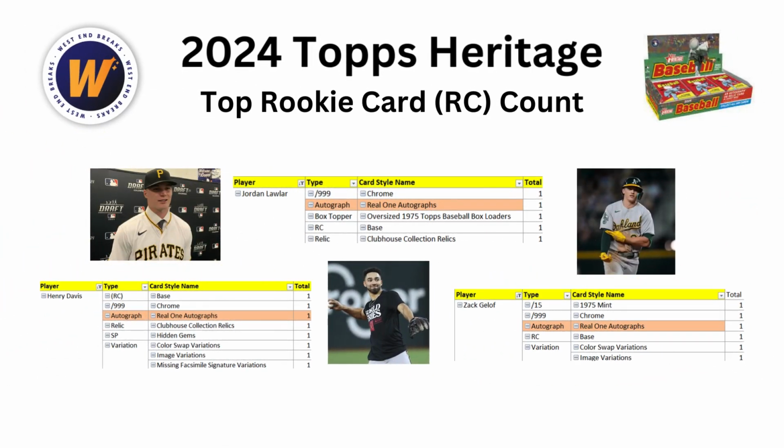We mentioned the amount of rookies for the Pittsburgh Pirates, so it's only right that we bring up their top 2021 draft pick, Henry Davis, out there with a real one autograph. Plus, he's got a hidden gem, a super short print, so short printed they don't even post the odds for pulling those. So a Henry Davis hidden gem would certainly make your day if you're looking for those Pittsburgh Pirates. Plus, you can go for the color swap variation, image variation, and missing signature, all there for the taking for Henry Davis.